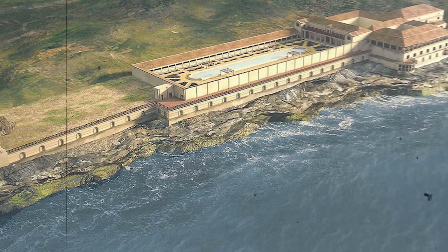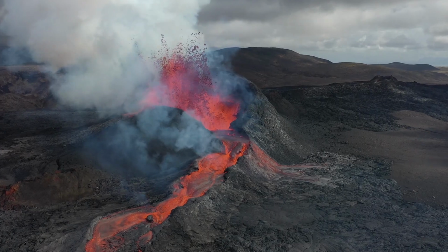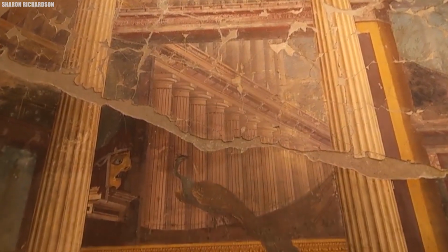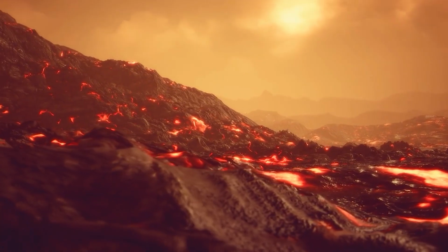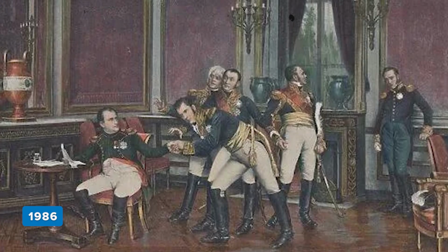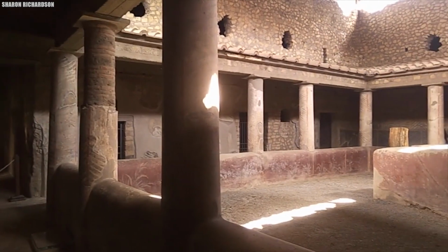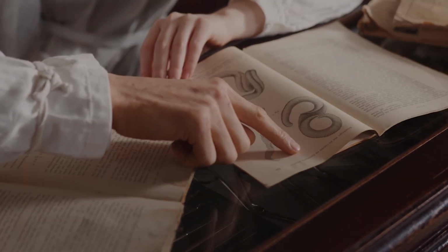This scroll was found in the Villa of the Papyri in Herculaneum, a city destroyed by the volcano. The villa was known for its large collection of scrolls, many written by philosopher Philodemus. The scrolls were burned when the volcano erupted, and in 1804, Napoleon sent them to Paris. In 1986, an attempt to open the scroll caused more damage. But now, with the help of machine learning, researchers are slowly reading more of the text.